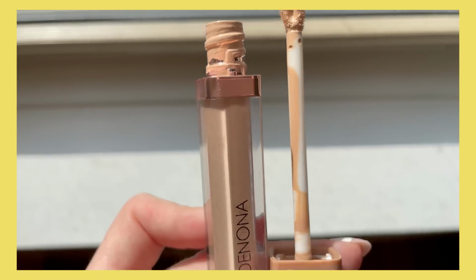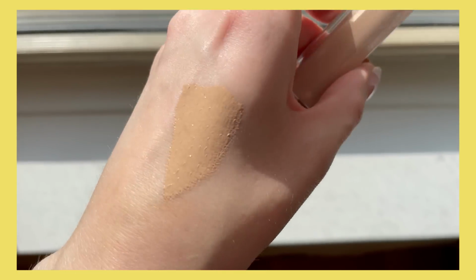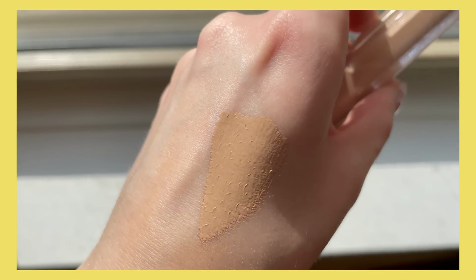I'm wearing it currently. This, I would say, is so high pigment that you don't need much product. And I wouldn't say it's thick because I don't think it looks cakey, but it doesn't have a thin serum-y consistency that some concealers have. So I think maybe for some people that's why they don't enjoy it. But I find if you use almost none of this, you can get the most beautiful, perfected coverage.